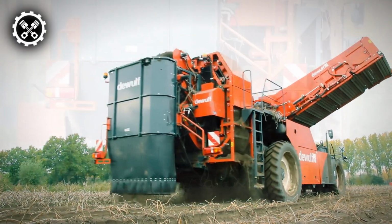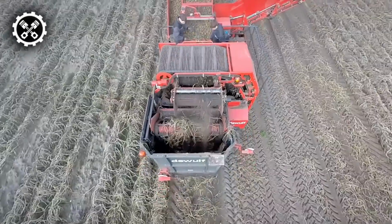Moreover, this harvesting machine is powered by the Scania DC9 385A, which is a 350 horsepower engine and offers smooth running and low consumption operations.